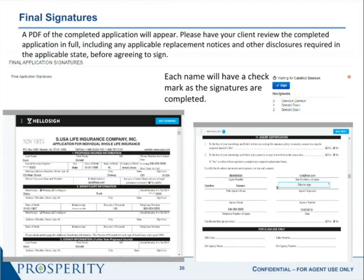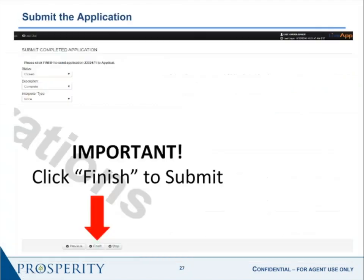This is where I said you can review a PDF copy of the entire application and payment forms. Just make sure you review carefully before you sign off. Any party to the application will be prompted to sign, and the little box at the top will tell you whose turn it is to sign. So it'll tell you who's in line next for the signatures. So just click the prompts, and it'll walk you through each signature requirement.